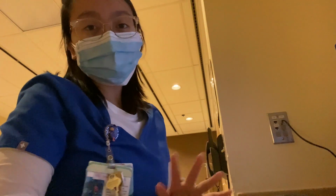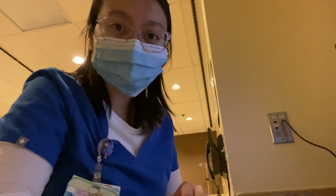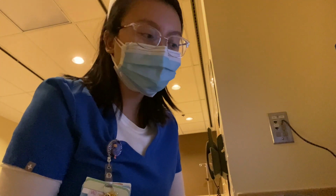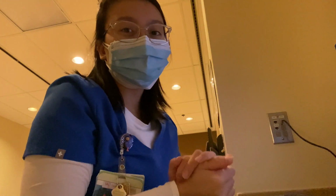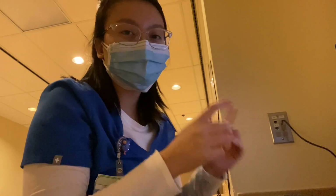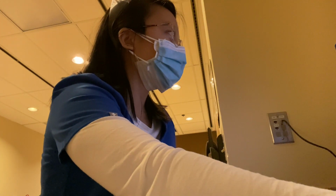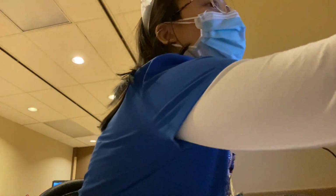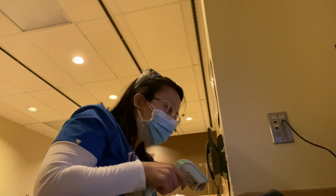Okay, you guys, so I finished the paracentesis, but I have to turn in the fluid for the thoracentesis because it's a diagnostic exam. So right now I'm just gonna get some labels, get the stickers to put on the fluid bottles for the patient so I can bring the fluid over to lab and they can run some tests on it.